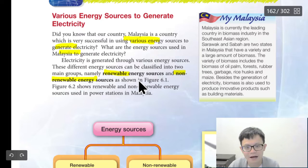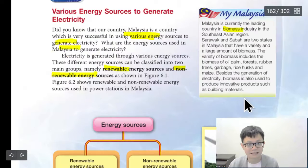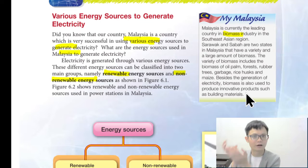Malaysia is currently the leading country in the biomass industry in Southeast Asia, Sabah and Sarawak. In Malaysia, there is a large amount and variety of biomass, from palm oil and forest, and biomass is also used to produce innovative products. So you know biomass, right? Biomass is renewable. You use the cow dung, you use the palm, anything organic that you don't want already.